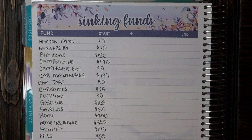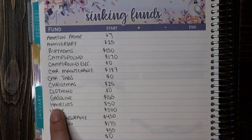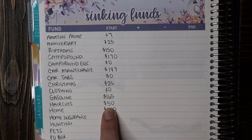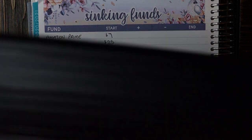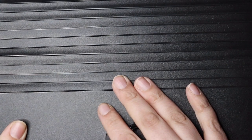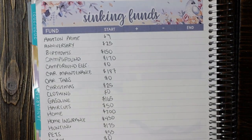So if my son is looking like he needs a haircut, I can really quickly flip to this page and look and see, okay, we have $50 in our haircut fund, so I can take him for a haircut. Which is so much easier than having to go into my bedroom, open my safe, find my accordion folder, and flip through and pull out the cash and count it.